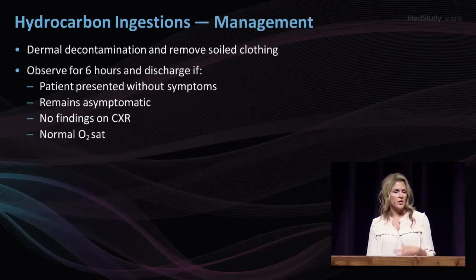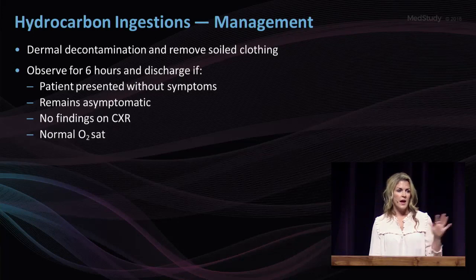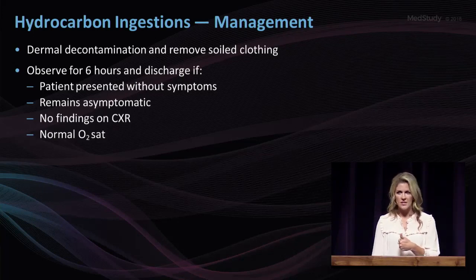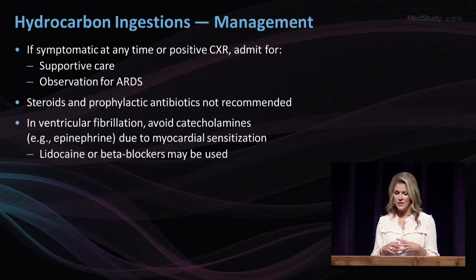Remember dermal decontamination. A lot of times they'll spill this stuff on themselves. But again, you can discharge these kids safely if they're completely normal and have a normal chest x-ray at the end of a 6-hour observation period. Again, if they're symptomatic at any point, you get a chest x-ray and they get admitted. Steroids and prophylactic antibiotics are not particularly helpful. And if they do have cardiac dysrhythmias, remember that their myocardium is sensitized, so you really want to try to avoid catecholamines.